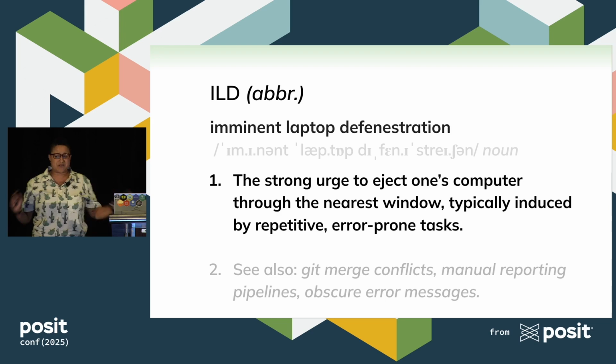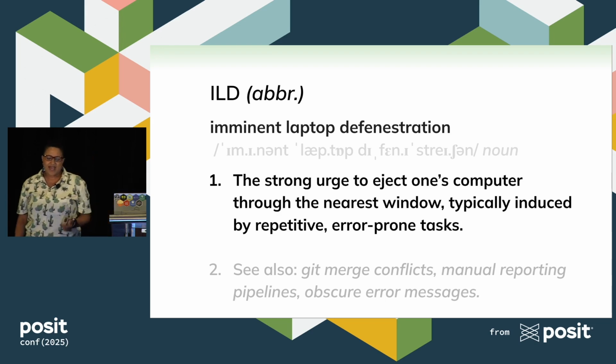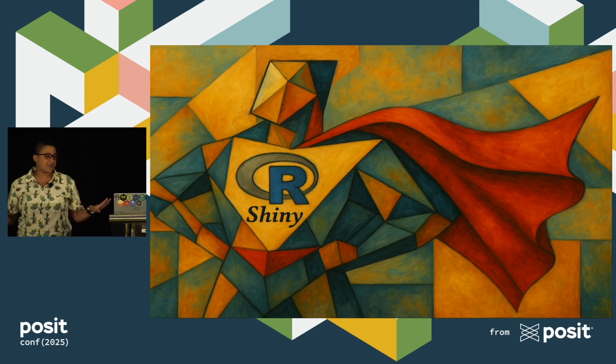But instead of ruining my machine and getting fired, I decided to come up with a more productive approach. I created a Shiny app, and the Shiny app connected to the database. Users could apply the filters and things that they needed themselves, and I didn't have to do this boring task every single day. So I was happy. I could focus on more interesting things, and they were happy. They didn't have such a reliance on me at that point.